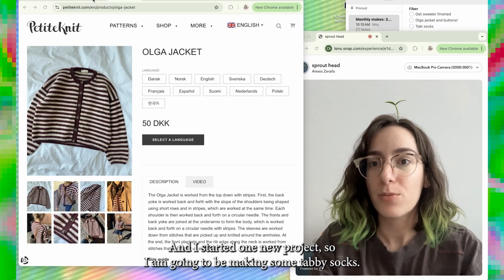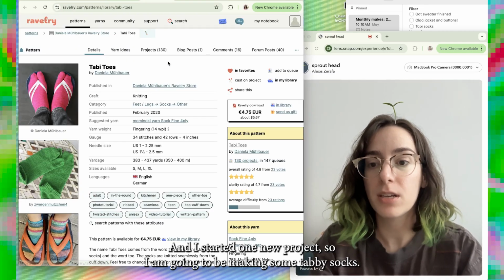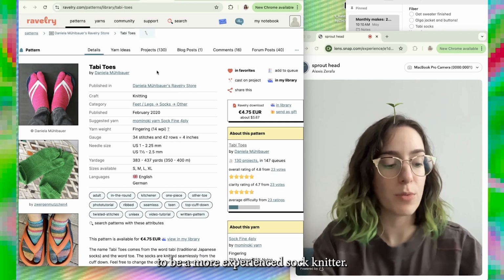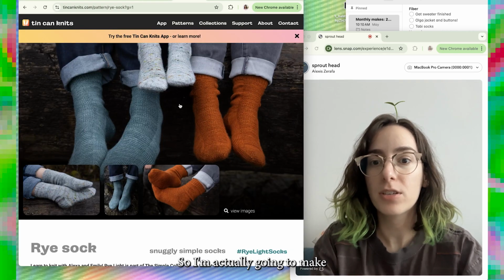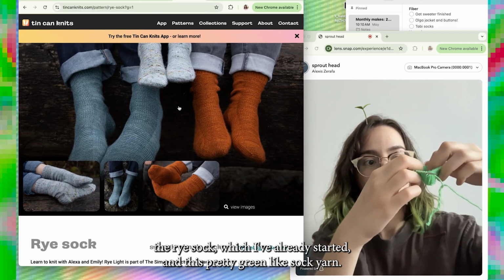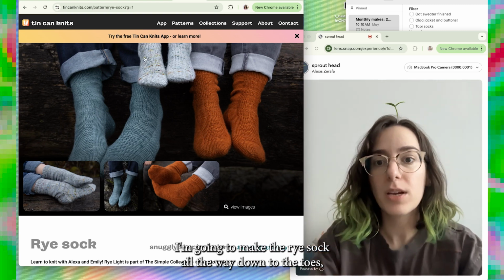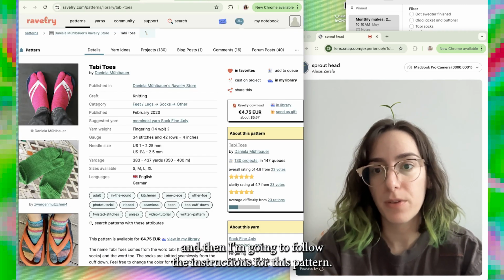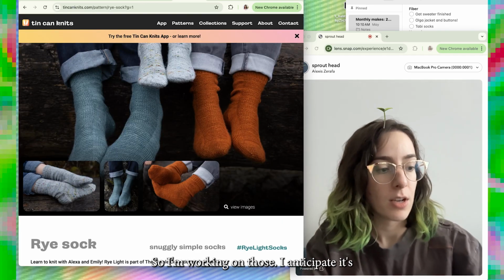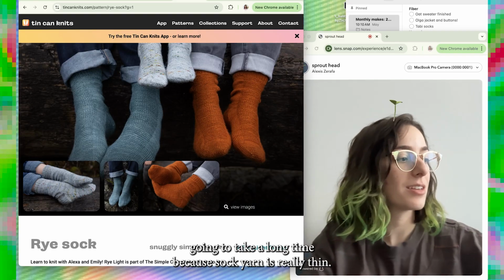And I started one new project, so I am going to be making some tabby socks, but I got this pattern and it definitely wants you to be a more experienced sock knitter, so I'm actually going to make the rye sock, which I've already started in this pretty green sock yarn. I think it's from Cascade. I'm going to make the rye sock all the way down to the toes, and then I'm going to follow the instructions for this pattern. So I'm working on those. I anticipate it's going to take a long time because sock yarn is really thin.